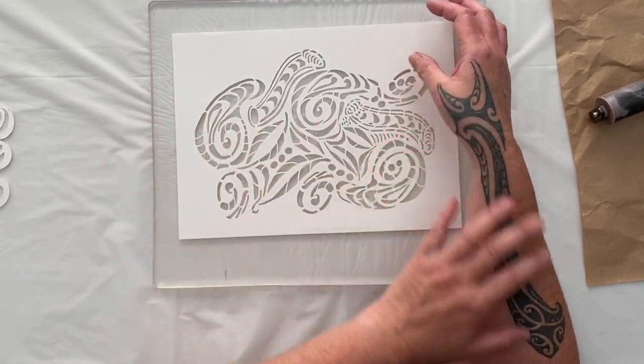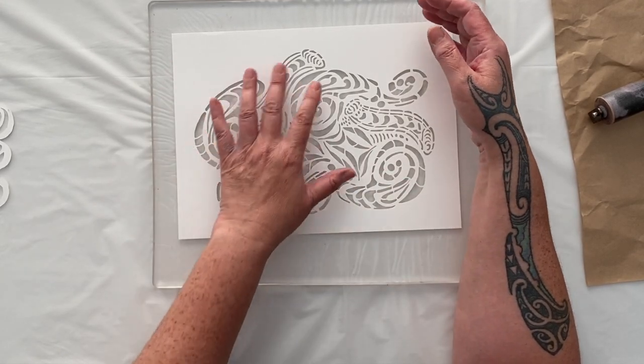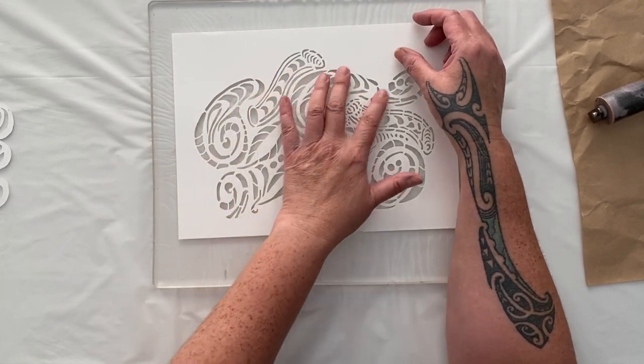But why I'm saying this is because this beautiful stencil has these kind of shapes in it.